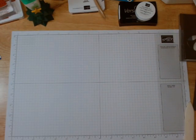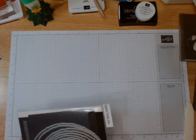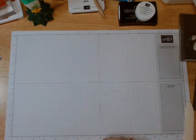Yeah, David found it. I figured it would just be right there. Did you get it? Thank you. It's good to have a helper in the craft room who will go after your dies when you drop them, because usually that means I can't find them.